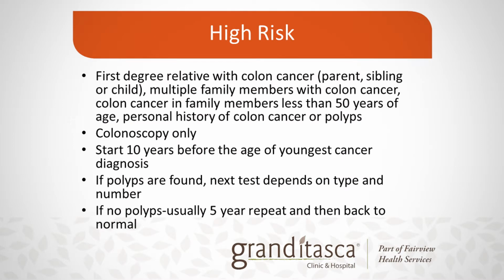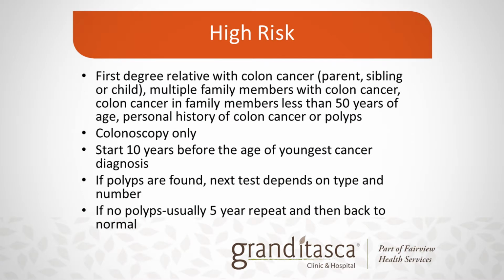All right, high-risk patients. These are people who have a first-degree relative with colon cancer: moms, dads, brothers, sisters, kids. If your dad's brother had colon cancer, that doesn't put you at an increased risk. I see a lot of people because some older recommendations were that if your grandfather, grandmother, or uncles had colon cancer, then you should get a colonoscopy every 5 years. Nope. It's first-degree relatives, or multiple family members with colon cancer and somebody less than 50. So if a relative had colon cancer at 70, you don't have to have a colonoscopy every 5 years.